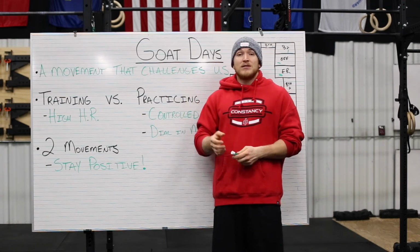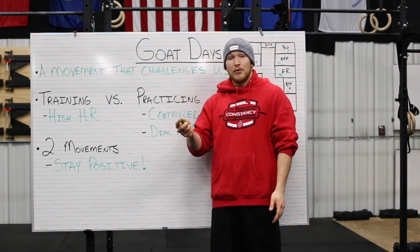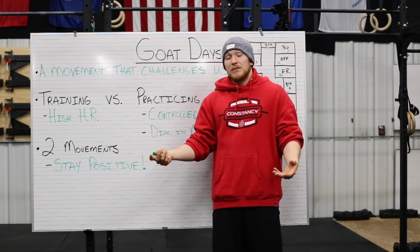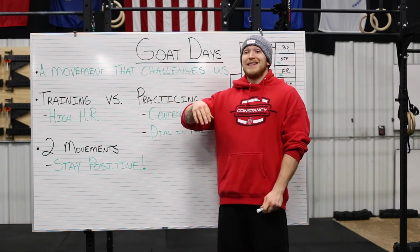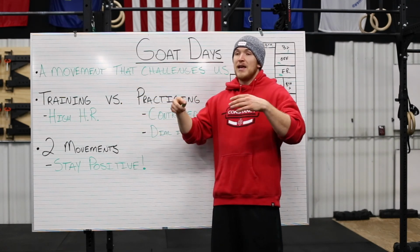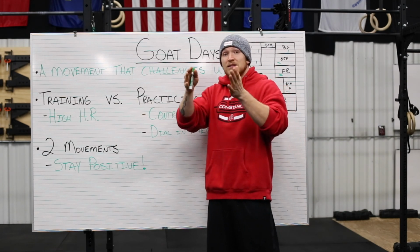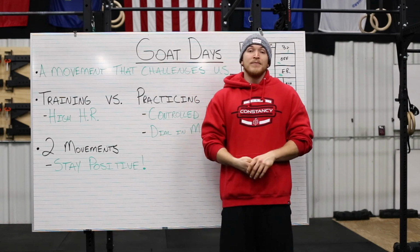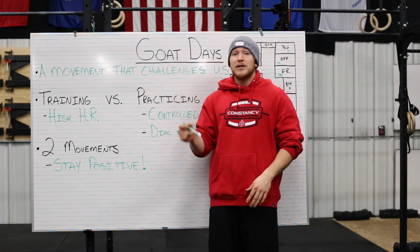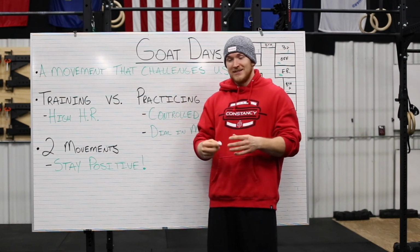And another good thing with these GOAT days, it could be a regular Thursday class, where we program a workout, and we have no idea what the workout's going to be for the Open, and we could end up doing the exact same movement, the exact same time frame. Everything could be the same or really similar, or it could be something that taxes us for when we go in to do that Open workout. So don't pick a movement and do a ton of reps to where it's going to fry you out. Again, it's practice. We're talking about practice.